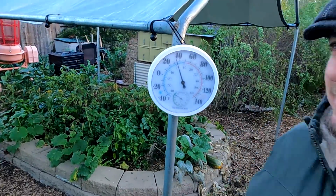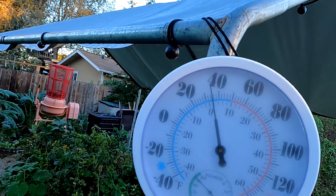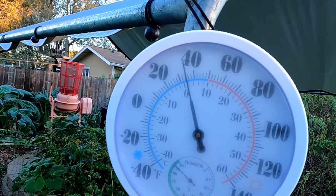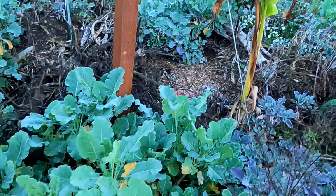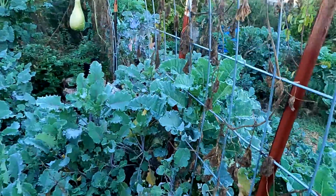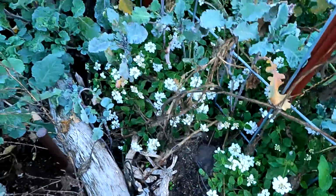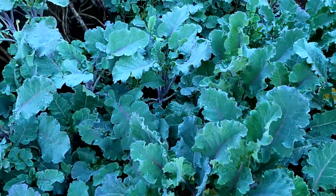Well, it is cooling down. As you can see, we're about 35 degrees this morning. Crisp fall morning. And with this cold, frosty air coming in, all the perennial greens are really exploding with new growth. So we even got some lantana growing here. But check out all these purple tree collards.